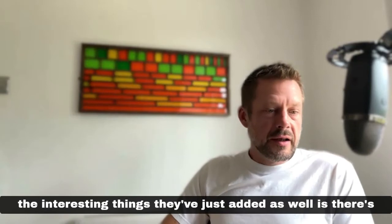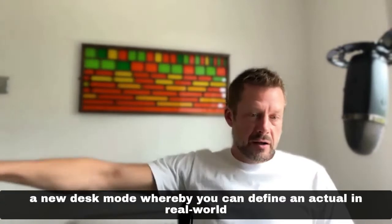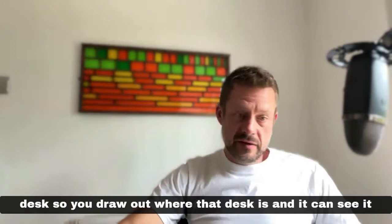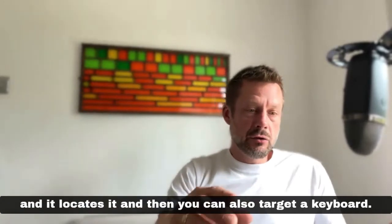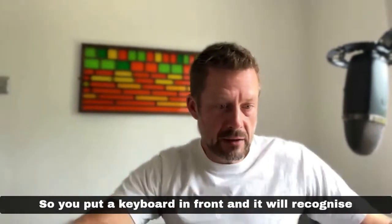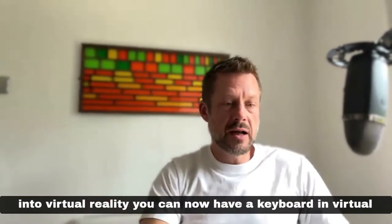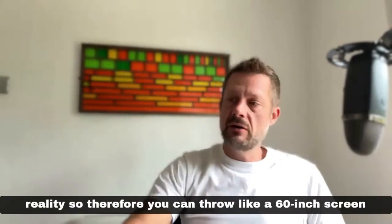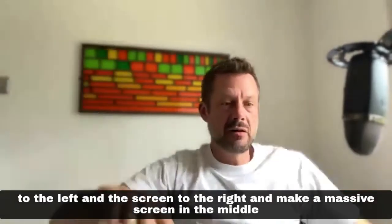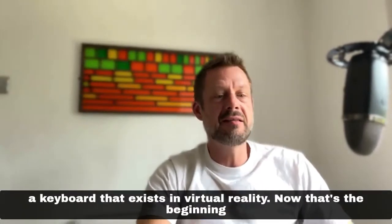a new desk mode whereby you can define an actual real world desk. So you draw out where that desk is and it can see it and it locates it. And then you can also target a keyboard. So you put a keyboard in front and it will recognize the keyboard and track it, so that when you go back into virtual reality, you can now have a keyboard in virtual reality. So therefore you can throw like a 60-inch screen to the left and a screen to the right and make a massive screen in the middle. And you can have your desktops on those and type away on a keyboard that exists in virtual reality.